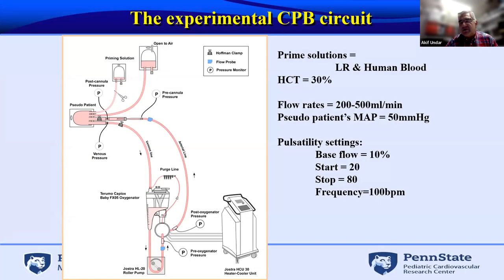And in the in vitro experiments, we have done hundreds of them, but the good thing about our team is that we actually use identical clinical components of our bypass circuitry. Whatever our clinicians use, we use the same thing in the laboratory and evaluate those components. For 90% of the time, we use human blood to prime the circuitry, so the viscosity and elasticity of the blood are very similar to cardiopulmonary bypass conditions. For flow rates, we change them depending on the experimental setup, from 200 to 500 ml, in 100 ml increments. Pseudo-patient pressure is set at a certain level with the Hoffman clamp, and the pulsatile flow settings, I will explain in a few minutes why we selected these particular settings.